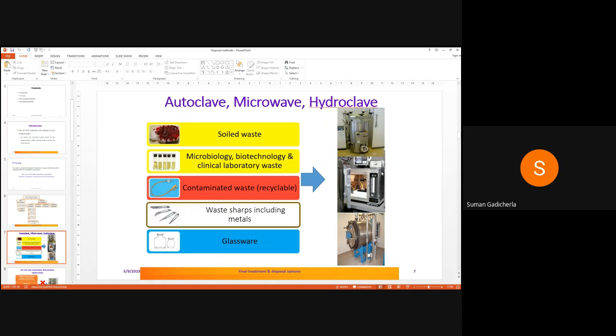So, for autoclave, there are certain wastes that need to be pre-treated. Can anybody tell me what are the wastes that have to be pre-treated? All laboratory waste, blood bags, laboratory wastes, microbiological culture stocks, sample containers, remainings of samples. Yes, those would be the four categories. All these need to be pre-treated. How do you pre-treat them?